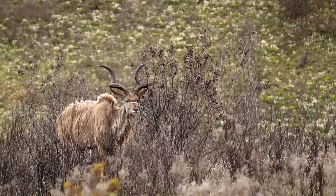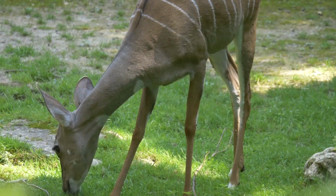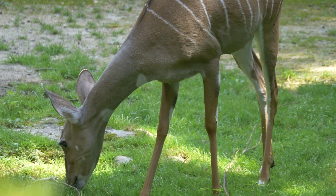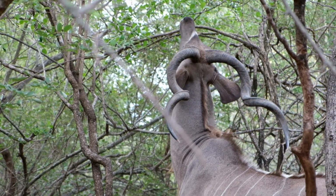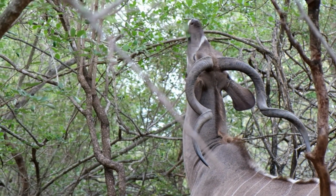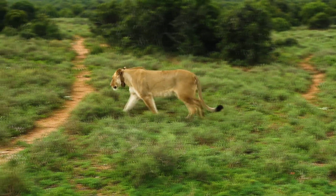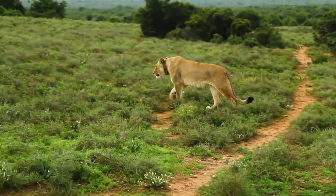Both kudu species are part of the spiral-horned antelope genus. We've previously discussed the bongo, which is also part of this group, and, like all its members, these antelopes have vertical white stripes running down their sides. These stripes help break up the mammal's outline in vegetation, so they considerably help with camouflage. If a kudu hears or smells an approaching predator, before fleeing, it will stand completely still, making it almost impossible to spot in its densely vegetated habitat.